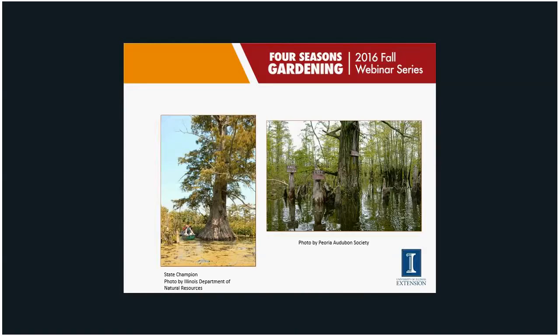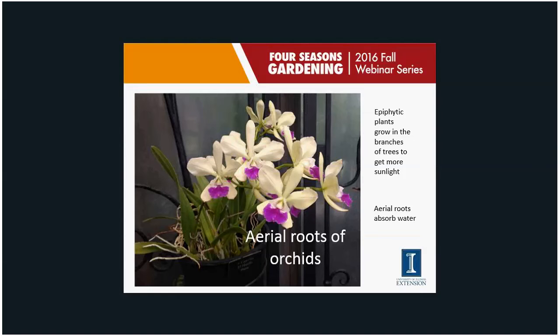Okay, then orchids. The orchid plant is actually one of the most complex flowers that we have, most advanced. And the majority of the ones that you buy from the store, a phalaenopsis or a cymbidium, are epiphytes. And an epiphytic plant actually grows in the crotch angles of trees, and it really doesn't require soil to grow. Another example of these may be bromeliads or ferns.